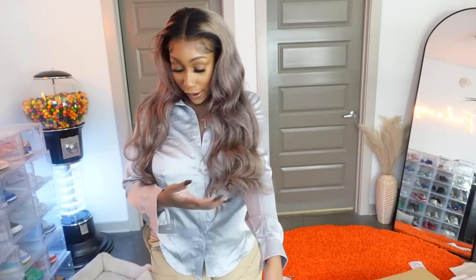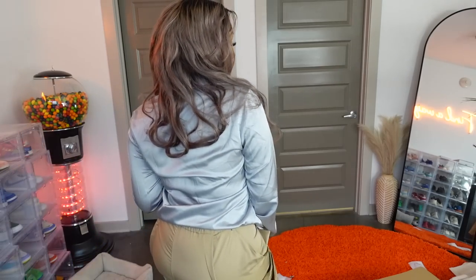Okay, y'all, when I put this in my cart, I was just in my very Alien Superstar mood. This is just a silver button down, but I really wanted some silver and metallic. I mean, it looks a little more gray in person, I feel like. It's silver, but I was really thinking about Alien Superstar.